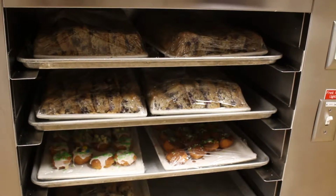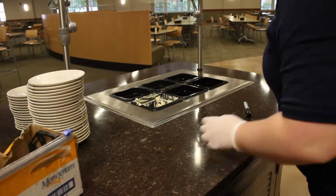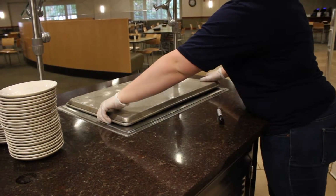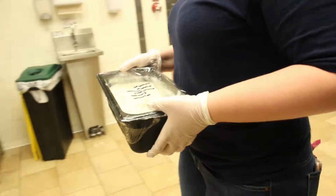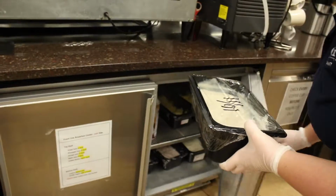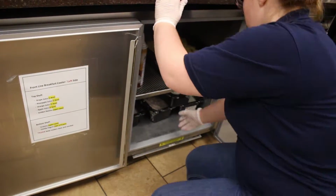You should then wipe out the pastry and bagel containers with a wet cloth. For lunch, leave the cool wells on and simply cover the cream cheese, yogurts, and jellies with sheet trays. After dinner, each pan should be wrapped and dated, then put into the appropriate cooler. Then turn off the cold wells early so that the ice can melt from the sides. Once it is melted, you can use a rag and clean out the wells.